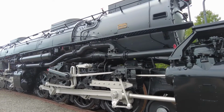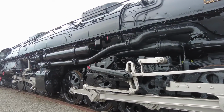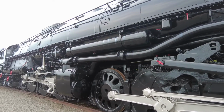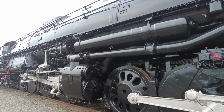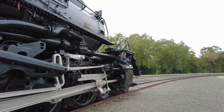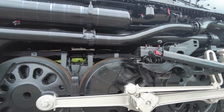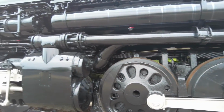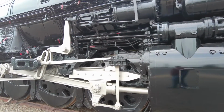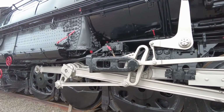It takes quite a while to walk around this beast. This is what they call a 4-8-8-4 configuration. It's got four leading wheels on the front. You can see it's got its first set of cylinders and its first set of drive wheels, 4 on each side here. And then it's got a second set of cylinders with 4 more drive wheels on each side. So that's 16 total drive wheels.